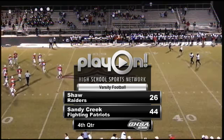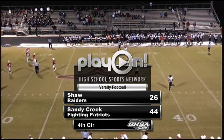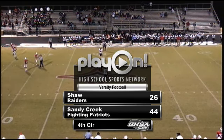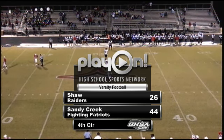4 minutes, 33 seconds to go. Sandy Creek putting another one in the end zone, 44-26. Sweeney doing a good job carrying the football tonight as he's gotten it in the end zone a couple of times tonight, along with Garvin, who has done a good job of quarterbacking, the junior, who has had a good night.